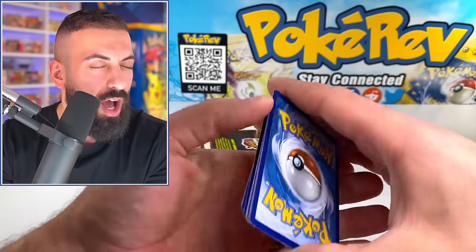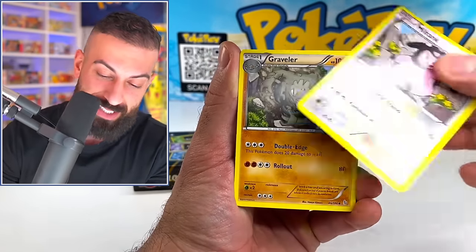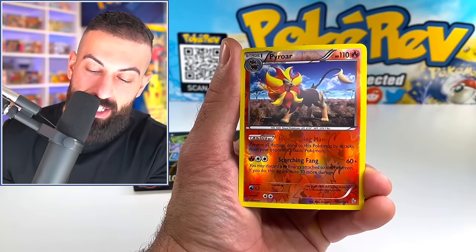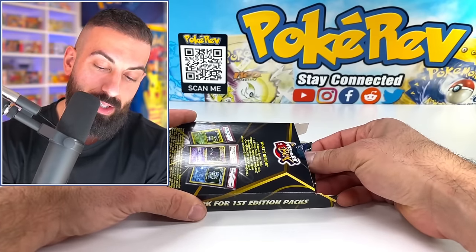Oh, my God. All right, Flash Fire. Let's get a Charizard. Come on, we need a Charizard from this. Miltank, Graveler. Something's telling me that we're going to get lucky. Flabébé, Duskull, Stunky, Pidgey, Pyroar. Oh, non-holo. No way. Man, let's keep going.